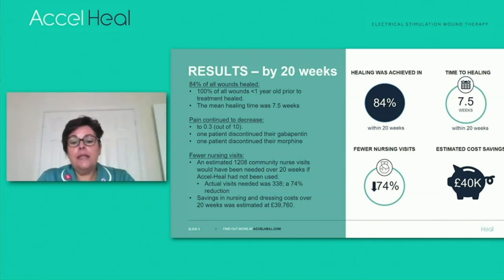That improved his quality of life no end, improved his mental health, was really, really good. We also discovered, looking at the figures, that we required fewer nursing visits as a result of the reduced exudate. If we hadn't gone on to try the AccelHeal device, we would have estimated 1,208 community visits would have been needed for these patients. But with the use of the device and the way it worked, it reduced the visits down to just 338, which was a 74% reduction.